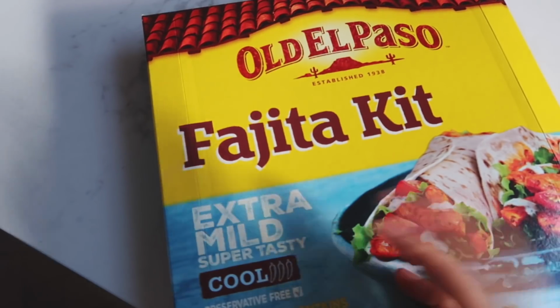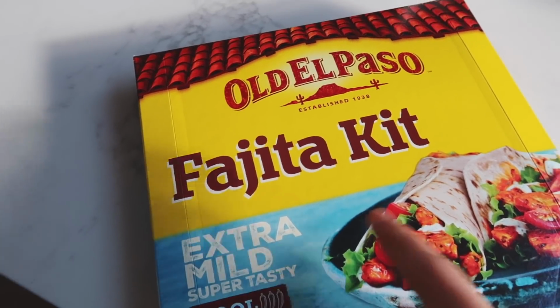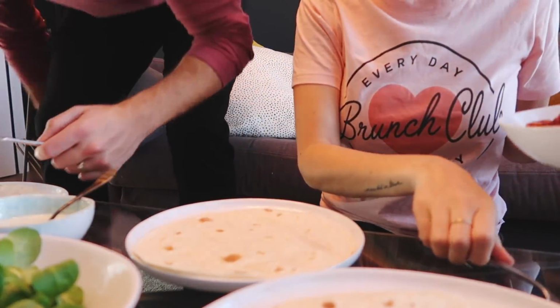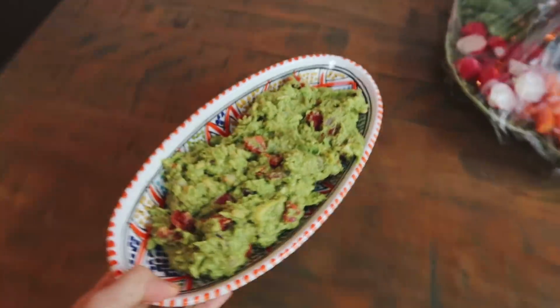We're gonna make some fajitas for lunch because we have this fajita kit left over from one of our dinners. And we're both pretty hungry, so we're gonna have some fajitas. Haven't had these in ages. Also, this kit really reminds me of uni. Oh, it's like a saucy one. Okay, I've made guacamole, which is just avocado, red onion, cherry tomatoes, salt and pepper.